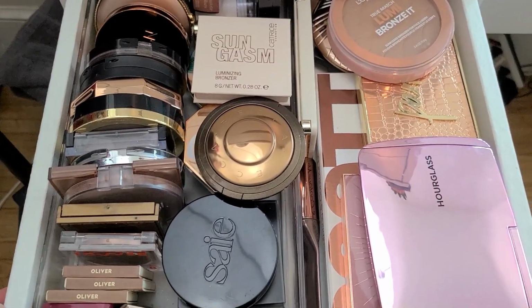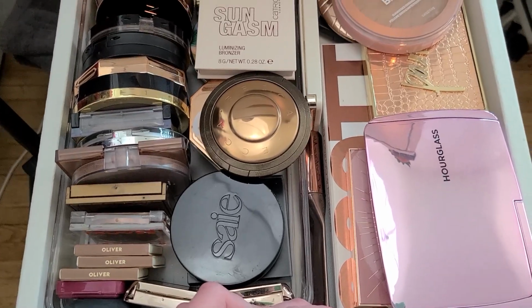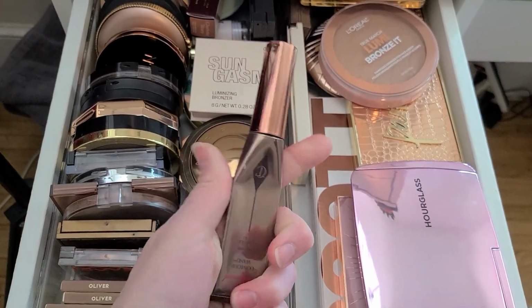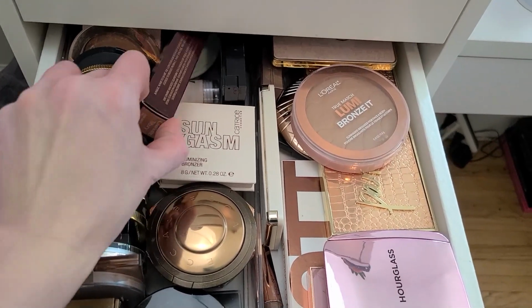I really do rotate these a good bit too. What haven't I used in a while? God, I love my Charlotte Tilbury contour wand. Like, look at this. This one's almost gone. Thankfully, I do have a backup. I got a backup back there, girl.